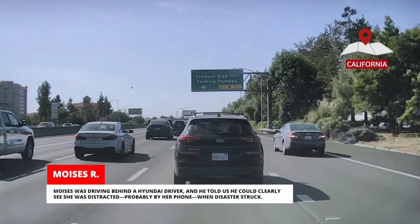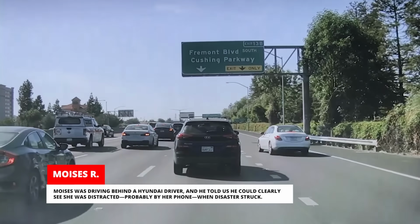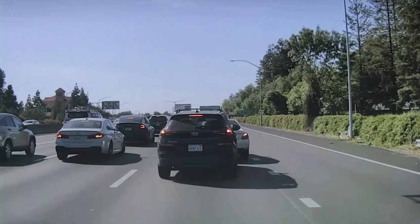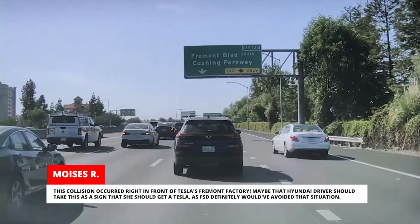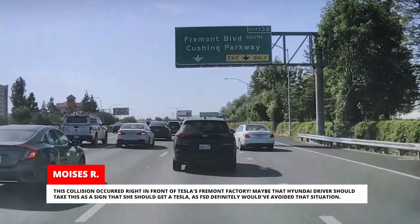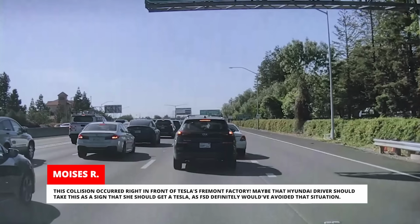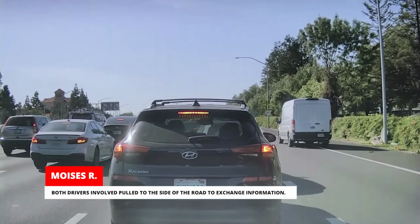Moises was driving behind a Hyundai driver, and he told us he could clearly see she was distracted, probably by her phone, when disaster struck. This collision occurred right in front of Tesla's Fremont factory. Maybe that Hyundai driver should take this as a sign that she should get a Tesla, as FSD definitely would have avoided that situation. Both drivers involved pulled to the side of the road to exchange information.